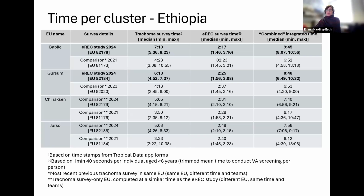And based on these data from Ethiopia, the median data collection time for an integrated survey, so the combined approach, where a VA and trachoma data are collected on one phone by one person, adds about 2.5 hours to the trachoma survey time per cluster. And the overall median time ranged from about 6 to 10 hours across the different EUs where the timings were applied. And this is just the fieldwork time. It doesn't include the travel time or provision of eyeglasses or referral.